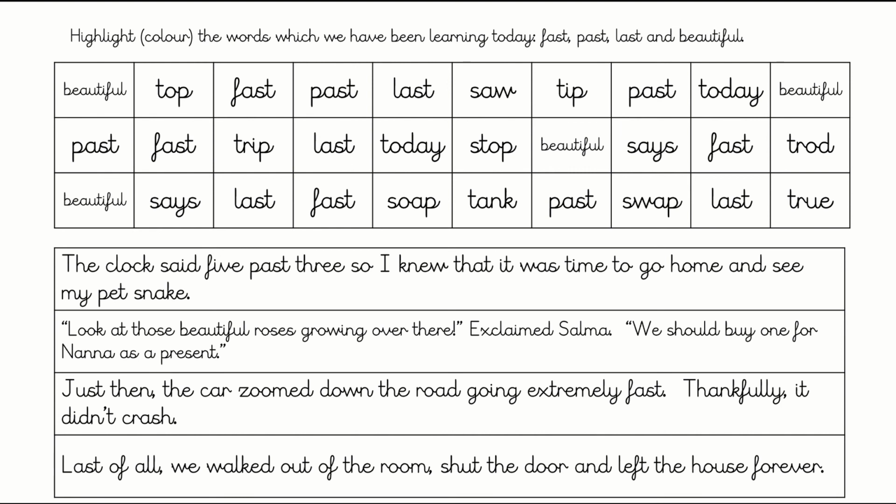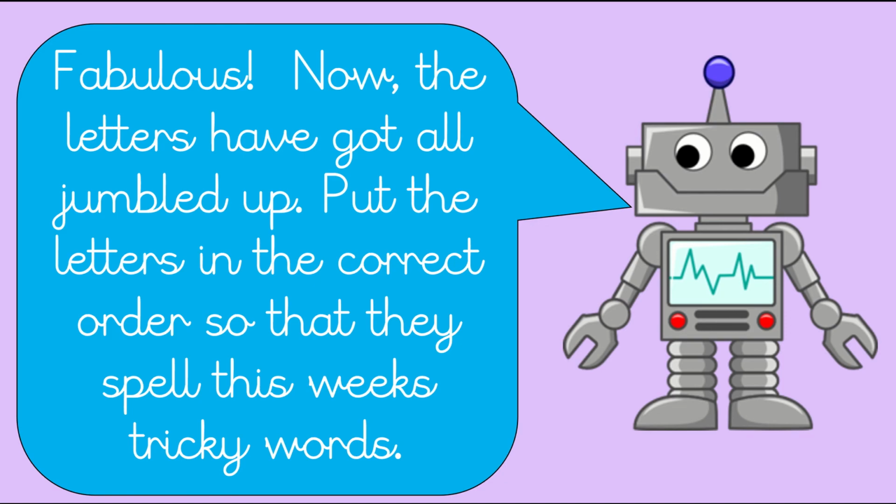If your mum or dad or whoever's looking after you has managed to print this off, then you can do that at home on your table and pause the video. If not, you can pause the video and you can have a look on the screen in front of you. All right, you might not be able to highlight it, but just have a go. Okay, you can pause the video now. Right, I'm going to move on. Well done if you found all those words, that's super.